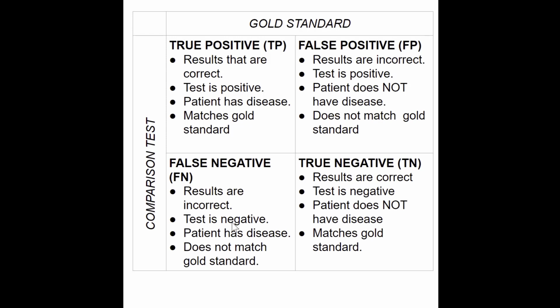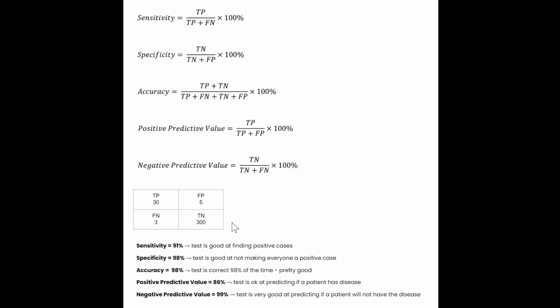Depending on the values that fit into these 4 categories, we can then take a closer look at the sensitivity, specificity, accuracy, positive predictive value, and negative predictive value with our formulas. So for example, our sensitivity is equal to the true positive value divided by the true positive plus the false negative, multiplied by 100%, because most of these are presented as percentages.